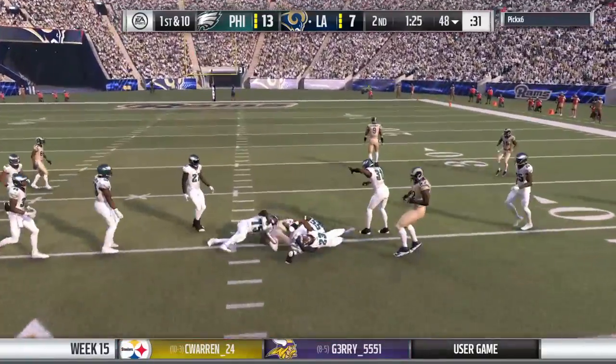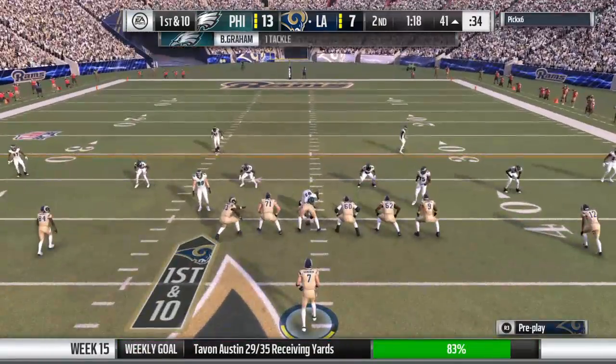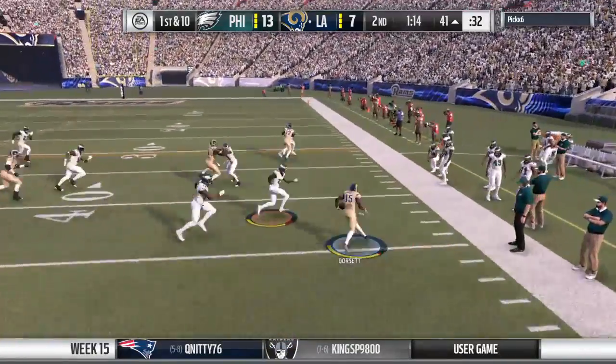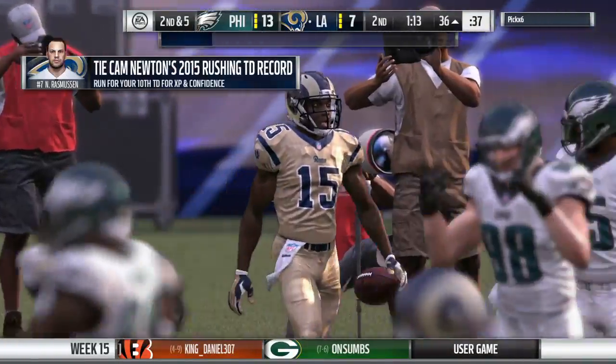Over the middle, he hits Austin. And he's brought down. 11 yards on the pickup, and it'll be first down Rams. And now it looks like they're going to be in the hurry-up. They'll look to throw here. Caught on the right side by Dorsett. It's a gain of 5 on the play, and it'll be a second down.